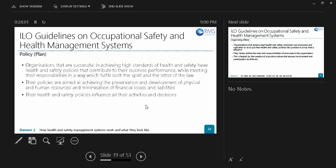Because we need a proper policy for our company, for our projects, because the policy is the declaration from the top management to the workers that they will implement health and safety in the organization. They will follow the health and safety procedures. They will follow the standards given by the governments. They will follow the laws and regulations. They will protect the workers from injuries. They declare this in the policy.